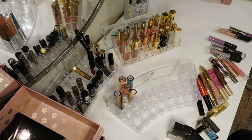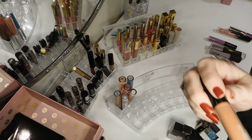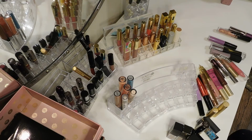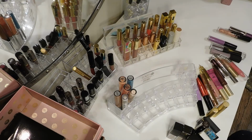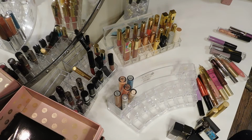This is a Laura Geller 50 Kisses. I am going to go ahead and declutter that one. It's in the shade Beige Bite. Then I have got Vice Liquid Lipstick in the shade Back Talk. Do you think I would use that color? I think so from here. I'm going to go ahead and declutter that one then, because I do have a mini in that too, and I'll never get around to using both of them.